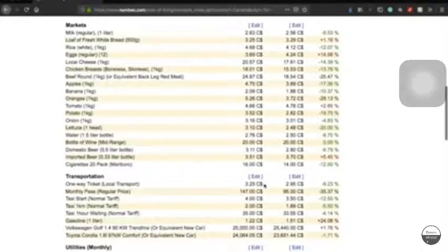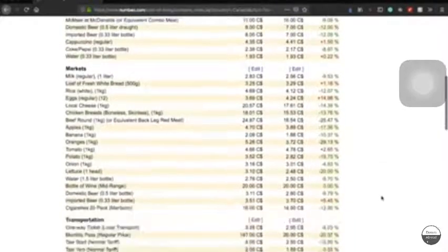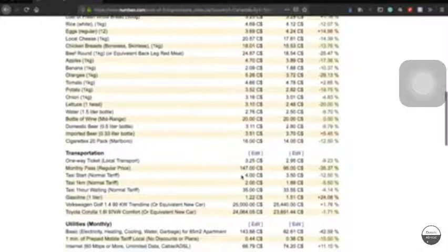It's 3.25 there, and it's 2.95 in Vancouver. The monthly pass is $147 in Toronto, while in Vancouver it's 95. So there's a huge difference over here. You can see 35% difference in monthly pass. So what happens in monthly pass actually is that you can get a pass for 1 month and travel unlimited.